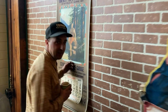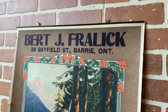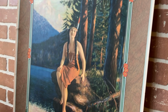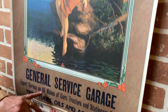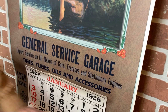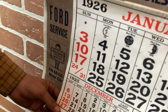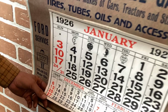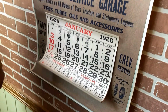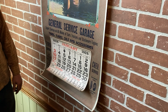Just to get a quick look at this calendar we put up here. It's never been put up before until we hung it here. Isn't that beautiful? It's like new. Covers all the bases too. Expert service on all makes of cars, trucks, and stationary engines. Tires, Ford service, Chev service, and Arco Motor Oils. Look at this, January 1926. Never even been used, never had the numbers peeled off it. It was rolled up in a tube under a thing. I forgot I had it, so we unrolled the tube and figured, hang it, and there it is.